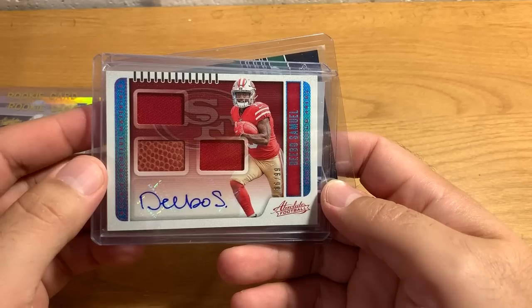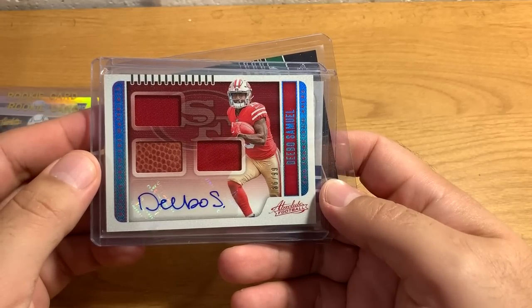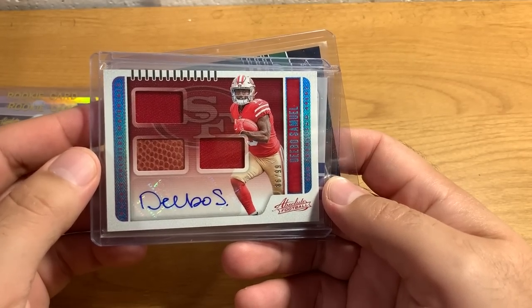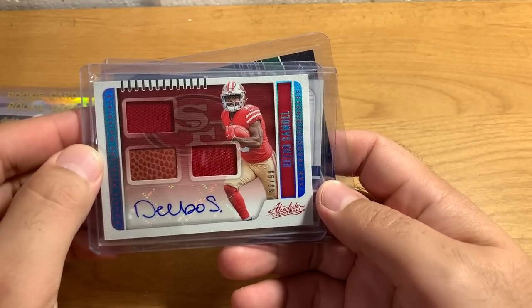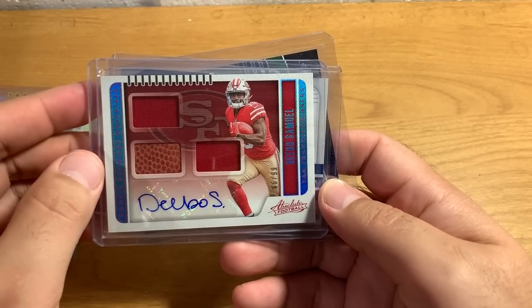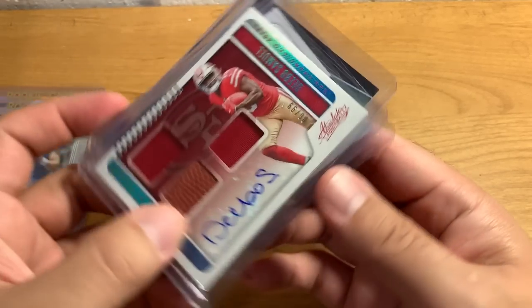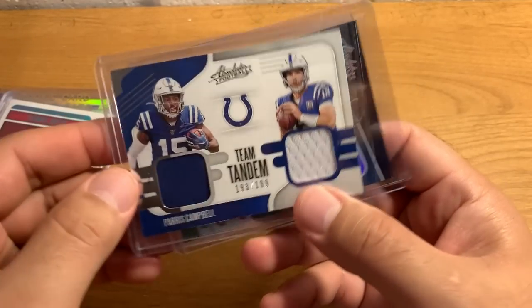Debo Samuel, receiver for the Giants. Looks like there's a football, and then a jersey patch and sticker auto. This is number 299. Pretty cool looking card.